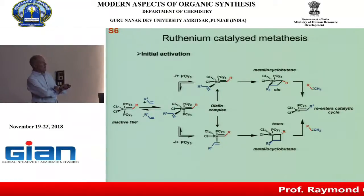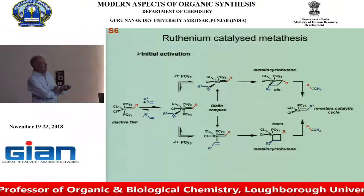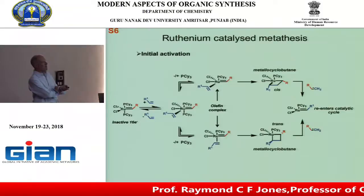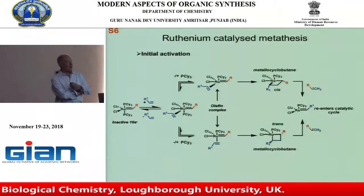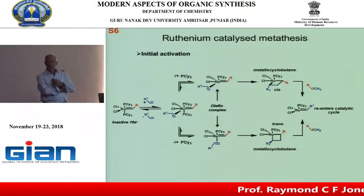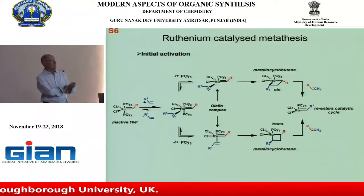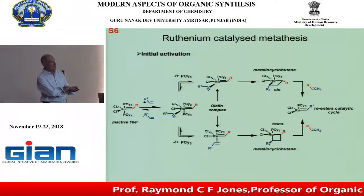And depending on the geometry of that complex, then you can get what is effectively a 2+2 addition. So the ruthenium carbon double bond adds to the alkene double bond to give you a ruthena cycle, a four-membered ring with ruthenium at one corner of it. And depending on the orientation that the alkene was in, you can either get a cis or a trans metallocyclobutane rutheno cycle. Now the mechanism of that, it looks like a 2+2 cycloaddition. Whether it is concerted, no one really knows. And then that ruthena cycle can reverse, and it can lose the alternative alkene.